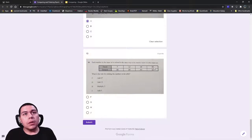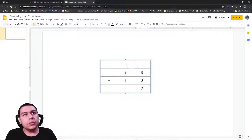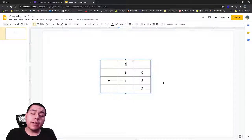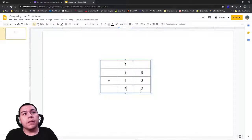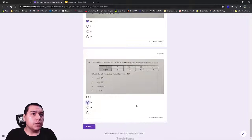41. All it has to do is work with the last one and I have the correct answer. 39 plus 13. If I get a correct answer here, then I know I have the correct answer. What is 9 plus 3? Shading, what's 9 plus 3? 12. Okay, 2. I'm going to carry over a 1. What's 3 plus 1? Violet, what's 3 plus 1? 4. I also carried over an extra 1. So what's 4 plus 1? 5. 52. Okay, if my last number is 52, we have our answer. 52. So adding 13 works for all 4 of my numbers, which means my answer should have been G.